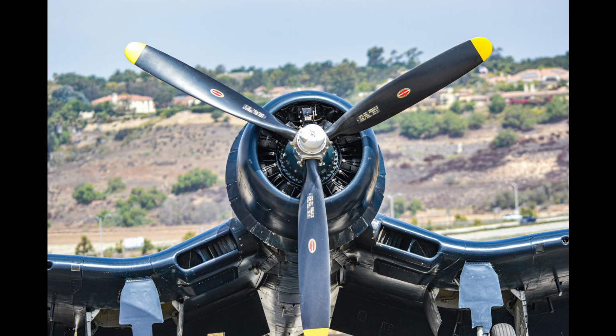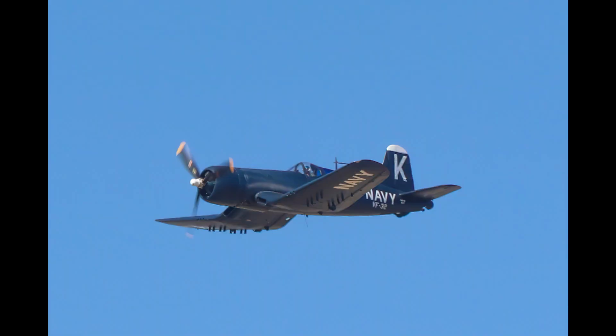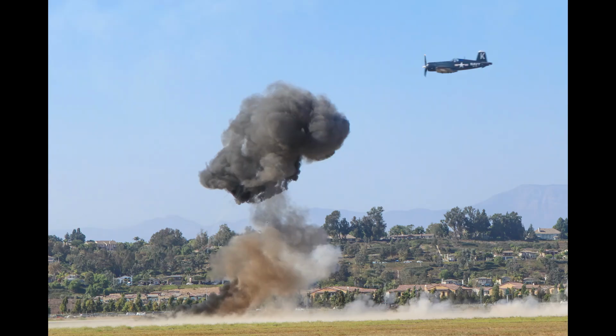They flew it with skill and courage, and they helped secure victory in two of the most important conflicts in human history. Their stories, and the story of the F4U Corsair, will continue to inspire generations to come.